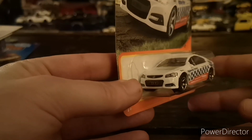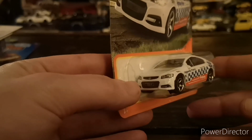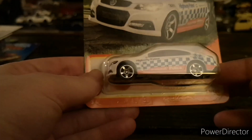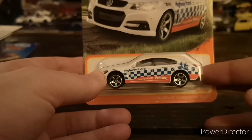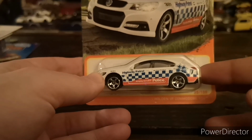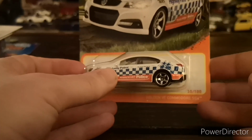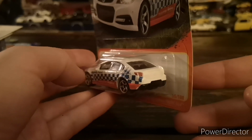Ute that we've seen in a few color waves since 2018, 2019. We've seen it in green, we've seen it in purple, we've seen it in white with some orange accents and some really nice black lip white face wheels, and probably a couple others that I don't have. I think there was another one in the retro series that had kind of like maybe a Black Widow livery or something like that.